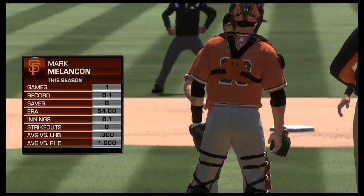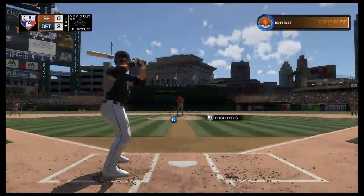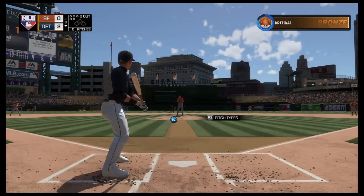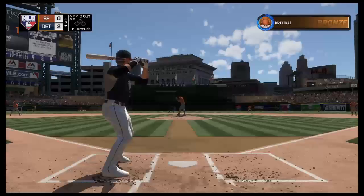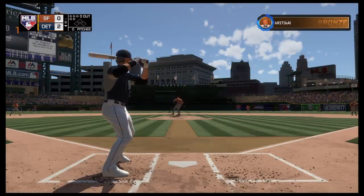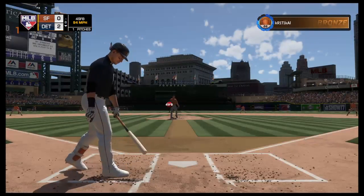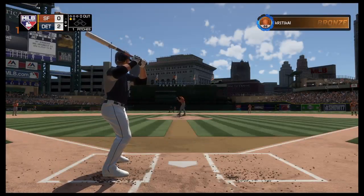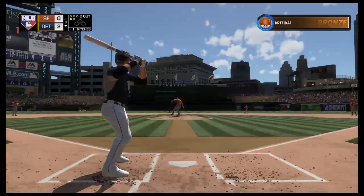Mark Melanson will come on in relief for San Francisco. Number 41, Mark Melanson. And he catches the inside corner for a called strike. 0-1. And Dan, that's a pretty good example of why he's such a great pitcher.